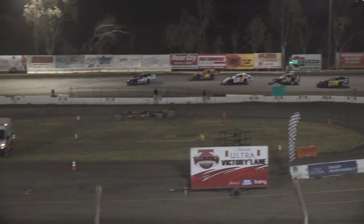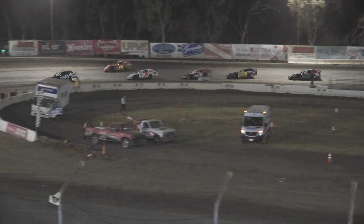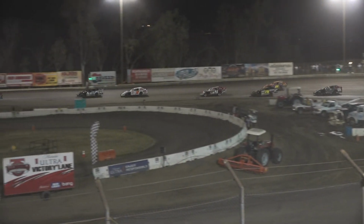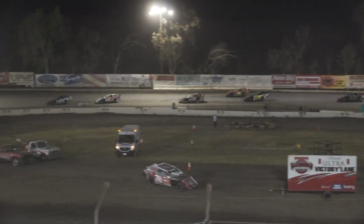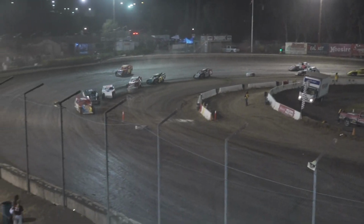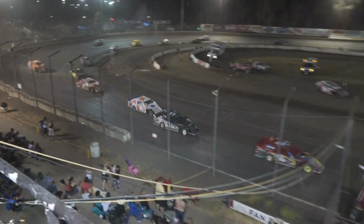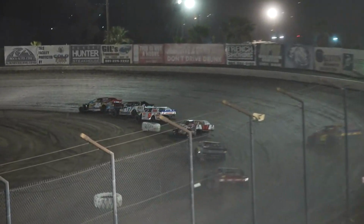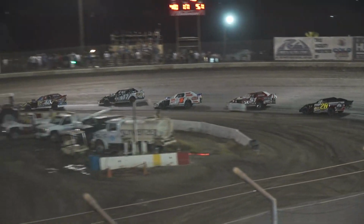Now Frazier comes out of nowhere around the outside. Marcus Frazier, the only one up on top, and he's making it work. Frazier now starting to lose the grip around the high side. He's starting to go backwards as your top 4 is dedicated around the bottom. You see that dark line all the way around the bottom, turns 3 and 4. That is where the moisture still is. They are searching for it.